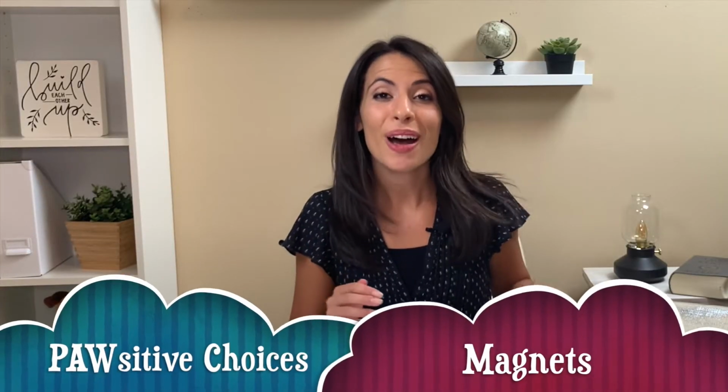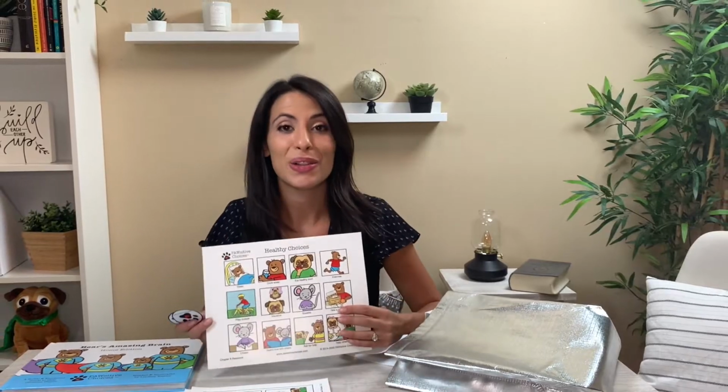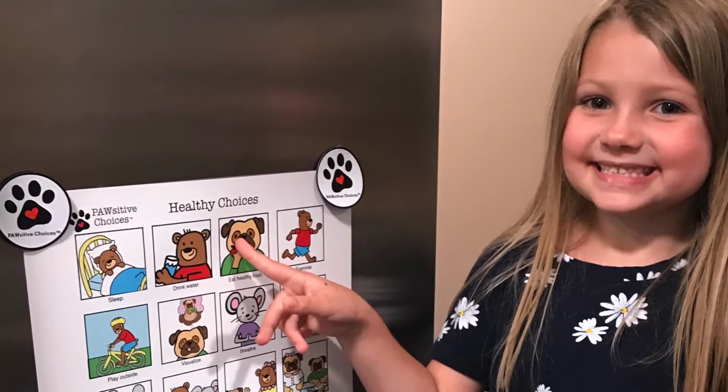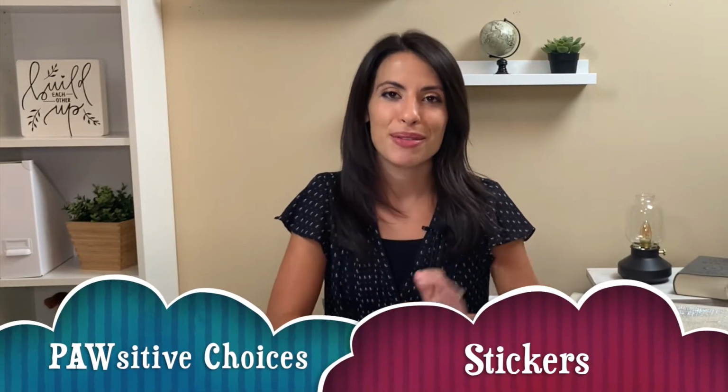There are also PAWsitive Choices magnets, and these magnets actually appear in the book, so you can use these as well. As children learn the different concepts, they can pick a learning resource and have it in a place such as the refrigerator as an easy thing to reference.